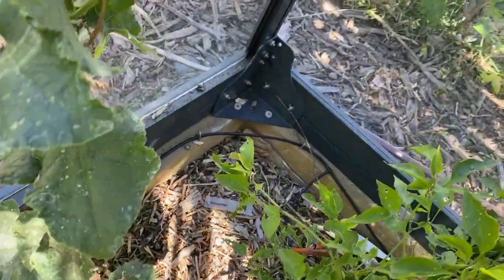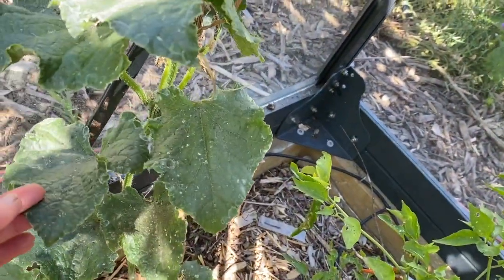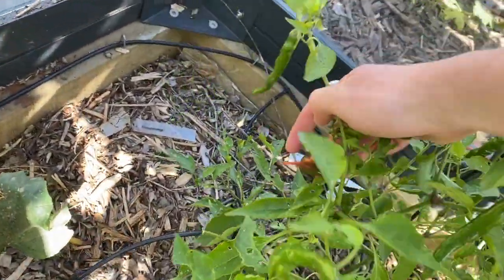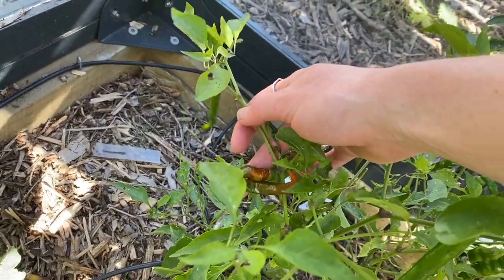While I'm in here, we've also picked 2 cucumbers. Sadly, I hadn't realised the cucumber plant had flopped. So I just pulled it back up this morning and it's got a bit of a bend. It's looking okay actually though, so we'll see how it goes. Oh, we've got another chilli, which is very nearly ready to be picked, still a little bit too green.